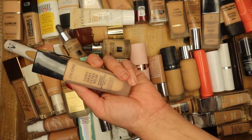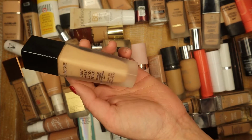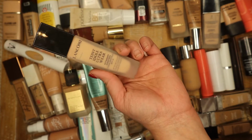Then I have this from Lancome. This is a Tint Idol Ultra Wear Foundation. This is really good also for oily skin. It's a good shade for me right now. And overall, I just really like this foundation, so I'm gonna hold on to that.